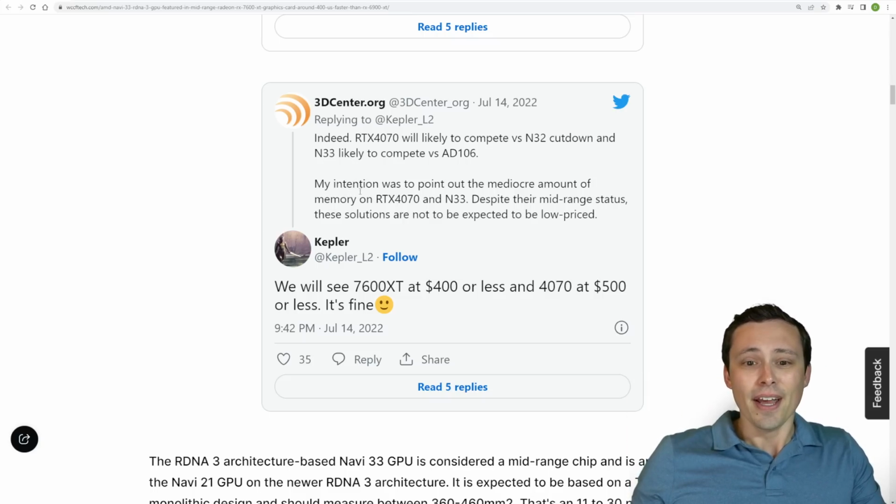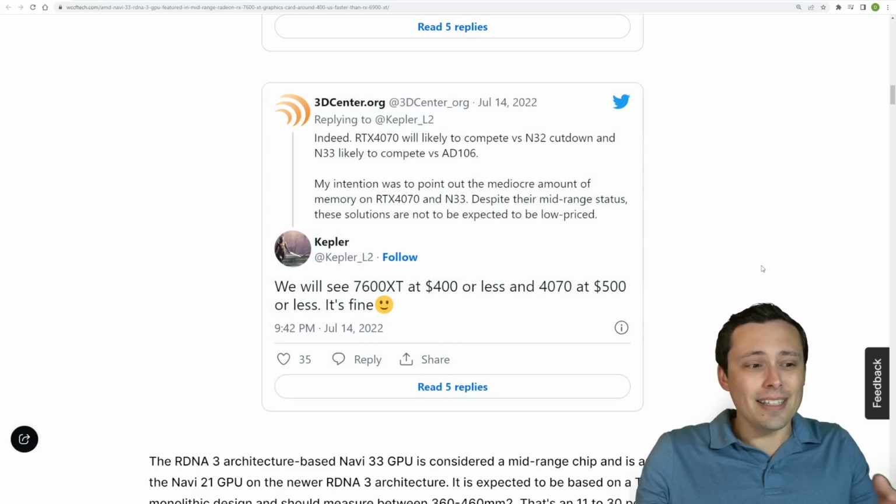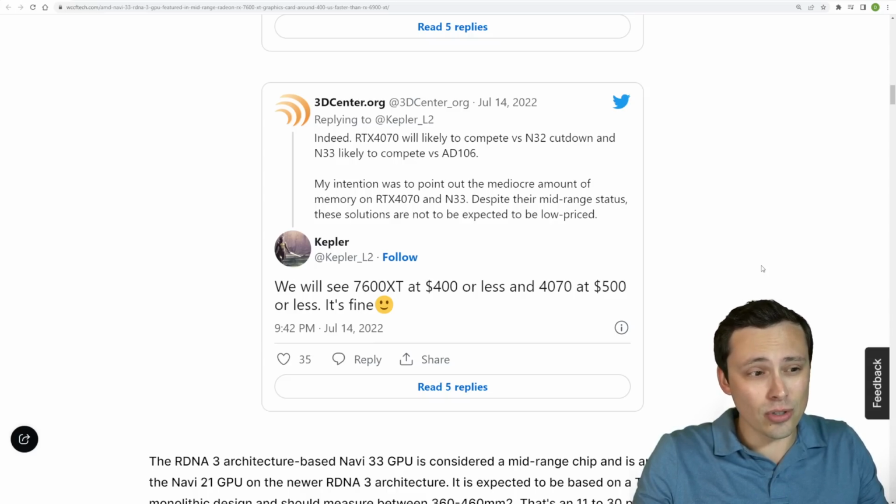But anyway, my intention was to point out the mediocre amount of memory on the RTX 4070 and Navi 33. Despite their mid-range status, these solutions are not expected to be low-priced. And Kepler says, we will see the 7600 XT at $400 or less and 4070 at $500 or less. It's fine. Now, this could just be Kepler's opinion rather than claiming any kind of insider sources.